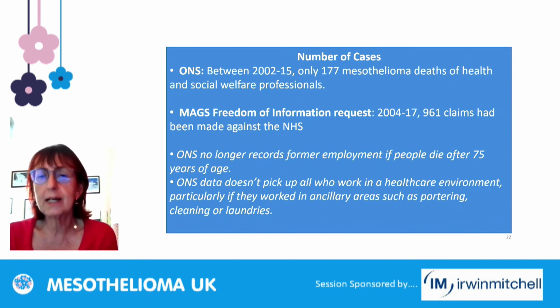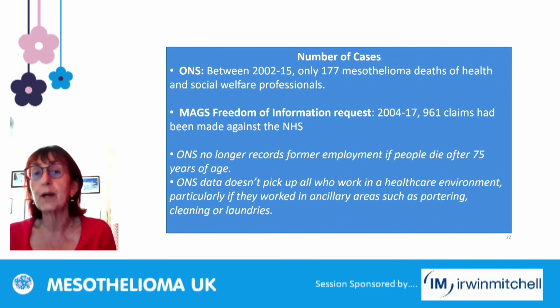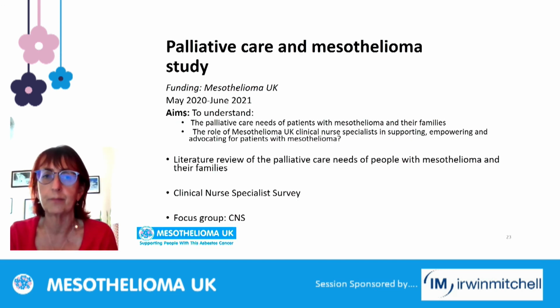But also the ONS data doesn't pick up all those who work in a healthcare environment. They will pick up doctors and nurses, but there will be lots of people who work in construction, work as a porter, work as a cleaner, or in laundries, and we don't know whether they're in the NHS or not. So at the moment, what we can claim from this is that we feel that there's an under-reporting of the volume of people with mesothelioma with a healthcare background.